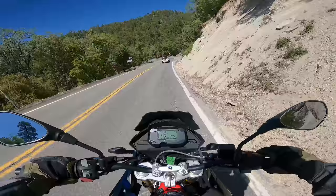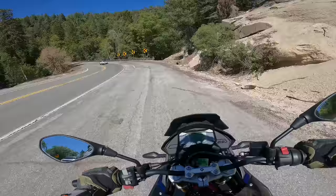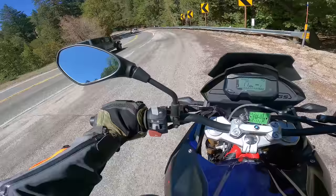One thing I am noticing is the suspension is very, very soft. So there's a ton of brake dive. When you go for the brakes, you really feel that front suspension dive down. Part of that is it has quite a bit of travel at over 7 inches, but also I think it has very, very soft spring rates.